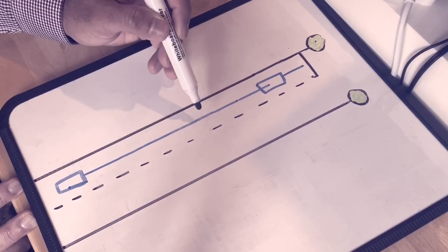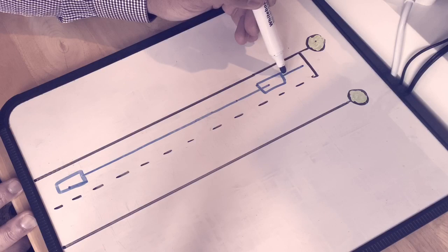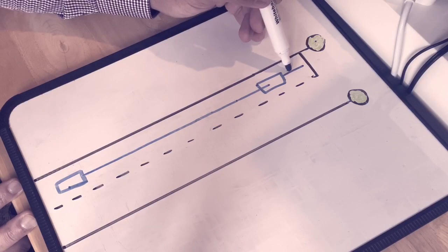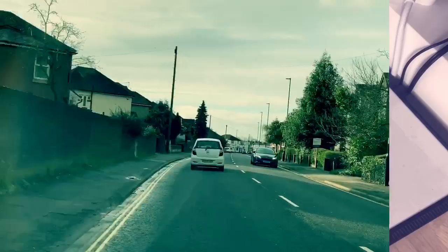As you approach and you are around a car or two away from the stop line, start giving gas. By then, even if it does go to amber, keep going, because by the time it goes to red, you have already crossed your stop line. I hope this makes sense. Let me show you now how it's done in practice.